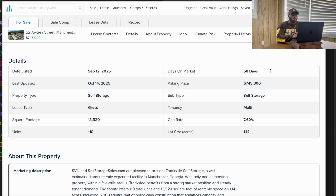So don't quote me on generalizing every market, but commercial real estate is going to move a little bit slower than residential because there's a smaller buyer pool at the end of the day. But yes, the asking price, we're not even going to worry about that right now. We'll get into that later.